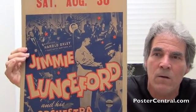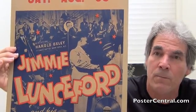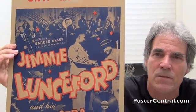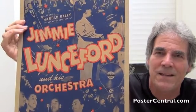I don't know if they were all Lunceford's, but I count at least 25 faces, including those two fellows shaking hands there. And kind of a profile, it's hard to tell, but perhaps Mr. Lunceford is the one in the light suit. He's the largest figure on the poster, but boy, it's just really unusual. Isn't that crazy? I mean, it's an attention getter, but that's highly, highly unusual.